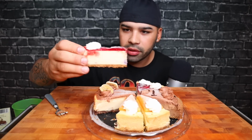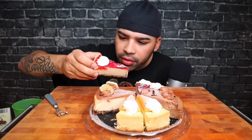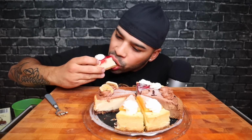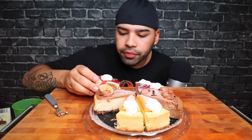This is the mixed vegetable one. It's got like actual fruits in it. Look, it's got like strawberries or whatever. Either that or it's a mold spot. Whatever. Oh, that one's good.